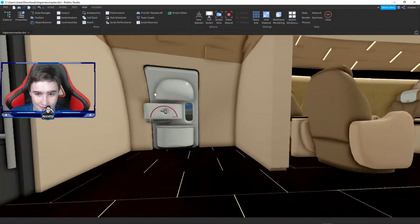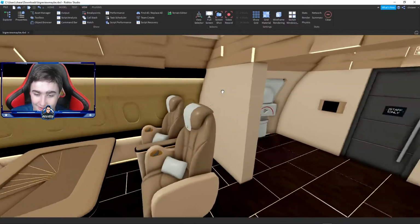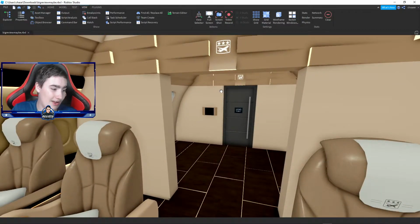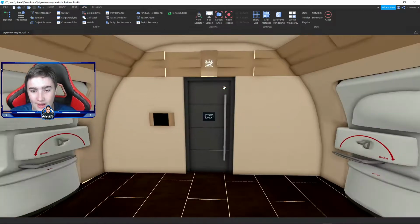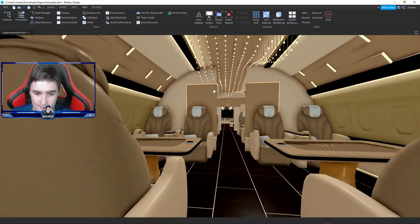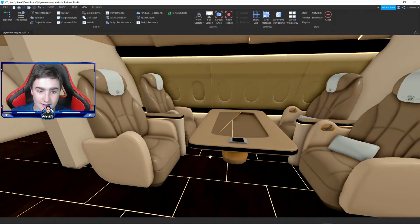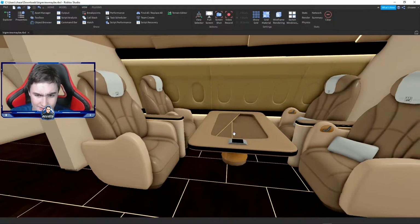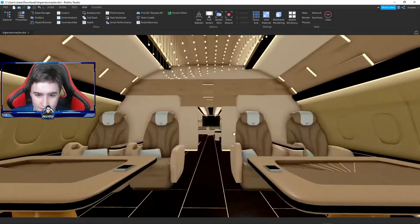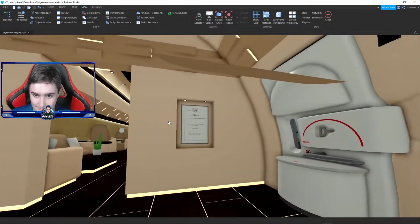But the interior, what a bang, what a boom. Just look at this. Oh, this is the main part of it. Or actually this is the main part of it. And then yeah, the cockpit isn't much detailed, but the actual place where the passengers sit is really detailed. If you sit on any of these seats, you can recline them back, because there are custom GUIs made for them, and there's also a GUI made for this. I forget what it does, and then there's also some right there, and there's just the overhead lighting. It just looks so luxurious and amazing.